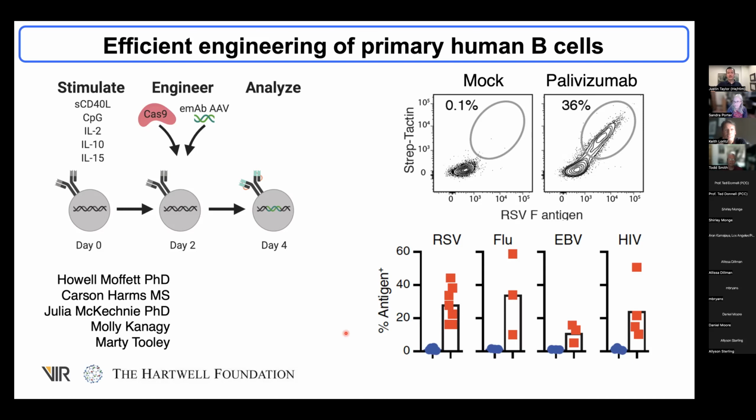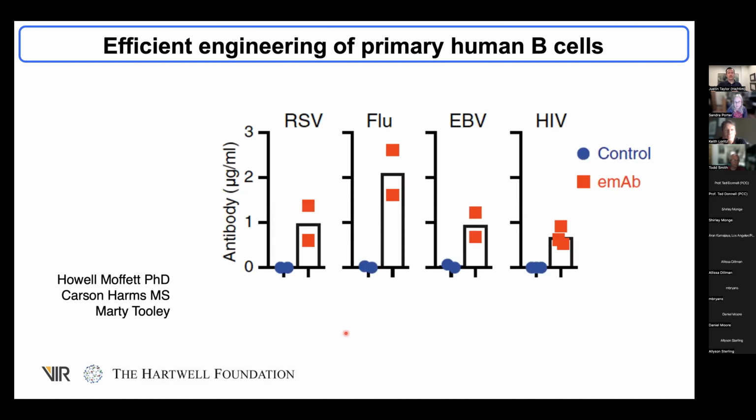Another way you can analyze this, and I think was important for these experiments, let's make sure we haven't screwed up the cells. Maybe now they can't secrete this new engineered antibody that we've put in. So here we engineered primary human B cells, we stimulated them further, and then looked in the culture supernatant to just confirm that we could detect secreted antibody. And you can see in red, when we've engineered them for an RSV, flu, EBV, or HIV specific antibody, we can detect that antibody in the culture supernatant, and the controls don't have any of those specific antibodies.